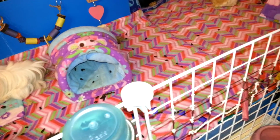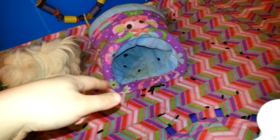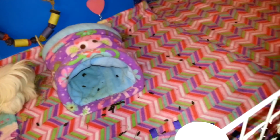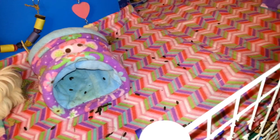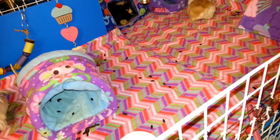Oh, I missed one of the main symptoms of the GI stasis. If the poos start getting smaller and not formed properly, misshapen, that could be something going on. And obviously less poo. There'll come a point where they'll stop pooping. And if your guinea pig's at the point where he's not eating or pooping, that is definitely an emergency.